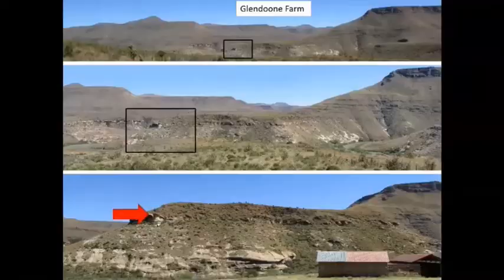Over the past few years, I've been tracking this contact. So you can see in the landscape on the top, these are the same pictures, but you can easily spot it in the field. You have a white rock, and above it, you have the layered basalt. So you just have to go where it changes. The change is very well marked. So here you can see it's very, very sharp. It's difficult to have a conformity that is so sharp.